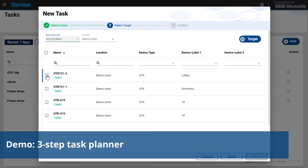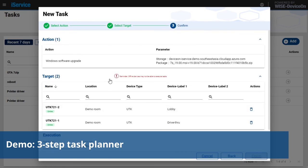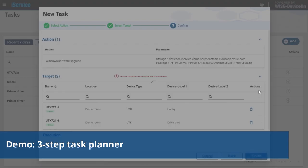Step 2, select the target devices. You can use text to quickly find the devices. Select one or more devices, then go to the final step. Step 3, the last step. Simply check that the action and the target devices are correct. Give a name to the task, then click the Finish button to start the task.